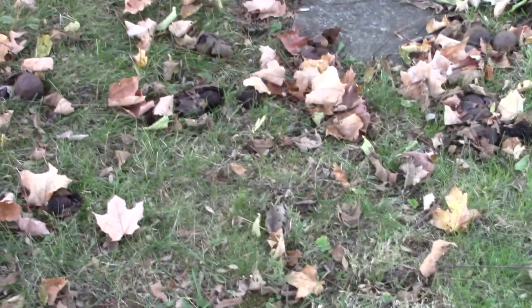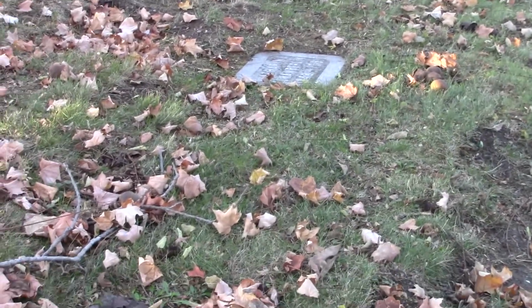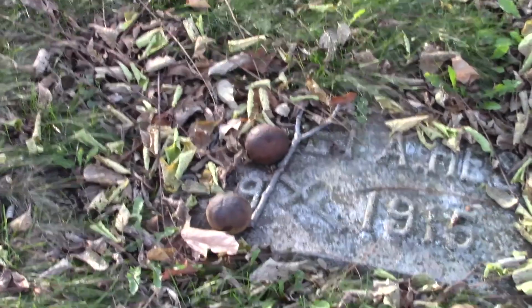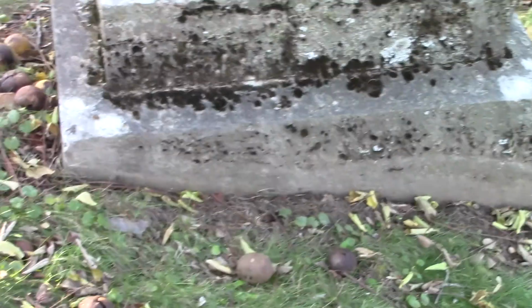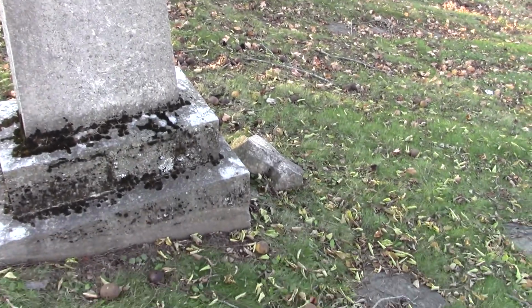What's making this rough now is not just being on a hill, the soft ground. We even got the walnuts. Here are some headstones that are disappearing. And this monument is broken. The top is broken off and it's laying right there on the side.